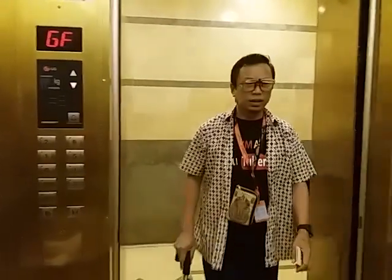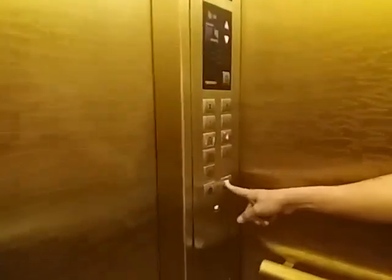Okay, I'm going up using the elevator. It's a glass elevator. Okay. This is the elevator. It's a glass elevator. Can overlook. Ours is a 4th floor. 4th floor. Unit 414.